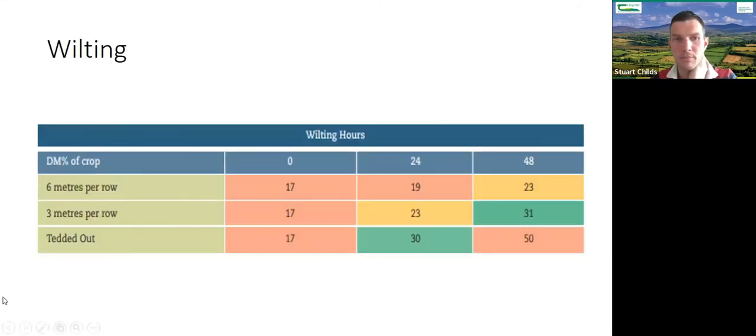So I suppose our big M type mowers, maybe our triple mowers that might be swarting at the same time, if we're cutting 6 meters, so that's nearly 20 feet of grass at a time and putting it all into one swart. Obviously, as we cut, it's at 17% dry matter. And then what happens if it's left for 24 hours or left for 48 hours?